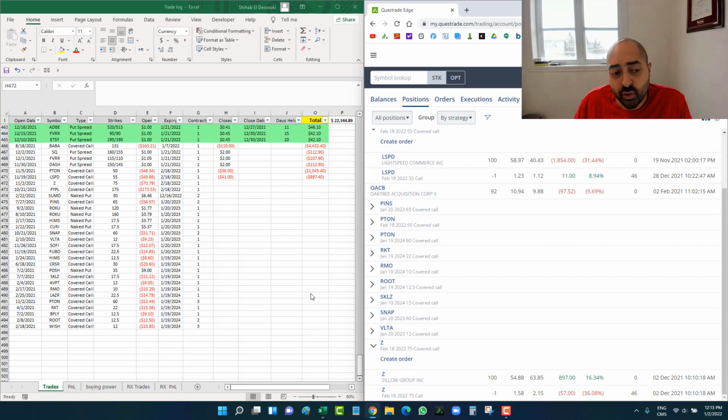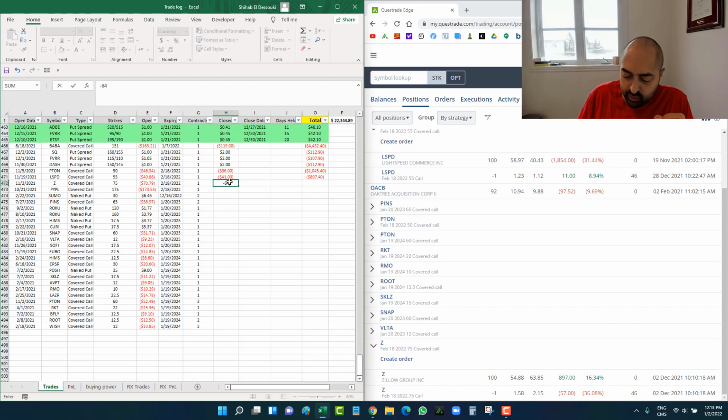Zillow. After going through this, I'm going to talk about what needs to happen for me to recover my unrealized loss. What's the likelihood that I can recover my unrealized loss? All right, so Zillow, I've got a 75 call. It's in the money, not in the money, but it's worth more than what I sold it for. But let's say it expires worthless and I'm left with the shares, then I can get $64 for it. 64.